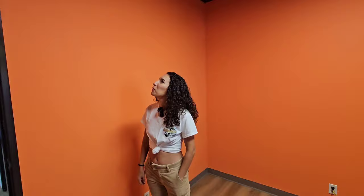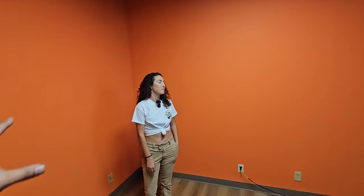I'm liking the orange a lot more now. Yeah, I mean, on camera it's a little bit brighter than it looks in real life. But we'll see. It looks a little funky right now, but I think once we start bringing in all that stuff, it's gonna really tie it together. Plus we have a bunch of stuff to put on the walls. Like, a bunch.